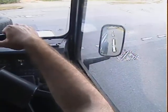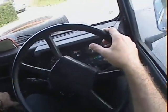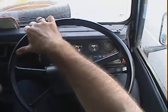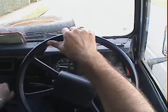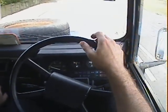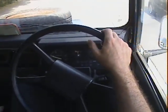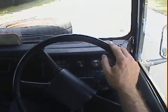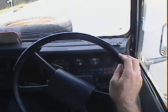In fact, the whole drivetrain seems pretty quiet. Quite often on these they can get a bit whiny, but this one is exceptionally quiet for one of these. It's not silent, don't get me wrong, but much quieter than a lot of other ones that I've driven. But no, to drive, as I say, I really can't fault it. It's very, very good indeed.